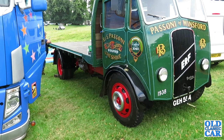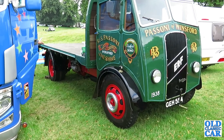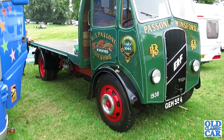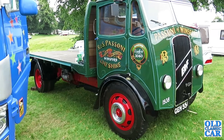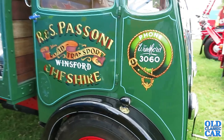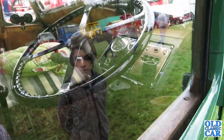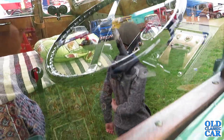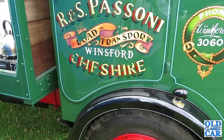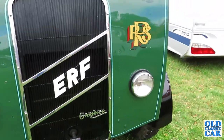RNS Personi, Winsford, Cheshire. I remember years ago, I used to see quite a few old lorries appearing at shows around here in the colours of Personi. So they've been on the show scene for a long, long time. Well, this is absolutely stunning. 1938, so it's a pre-war lorry. Absolute gem of a lorry that is.